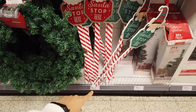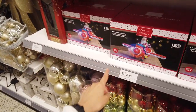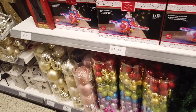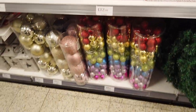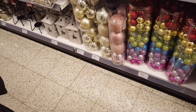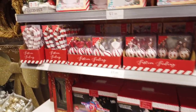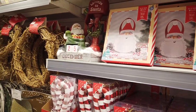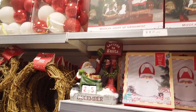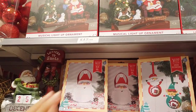We've got some signs, the wooden signs. Santa's up here. Oh, this is pretty cool. A flying Santa on an aeroplane. He's got a message thing as well. Yeah, and then lots of baubles. These ones are really big for $4.99. The mixed pack is $9.99. Cheap bags. Oh, that's nice as well. That's new for this year. They're just so magical, isn't it? Everything that comes out at Christmas time is so magical.